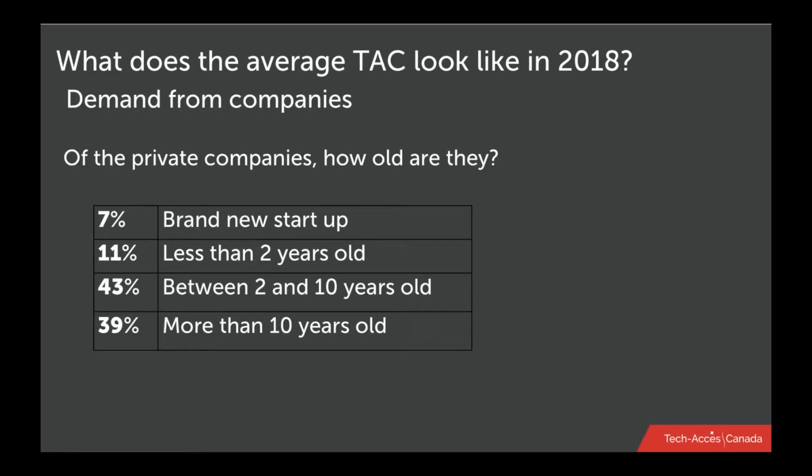Demand from companies, again, the majority of them are between 2 and 10 years old or over 10 years old. There are a lot of resources and supports available for the startups and the young companies getting to the point where they're validating that prototype, getting that alpha prototype made, and then coming to see the TACs for that incremental innovation support or adding a new SKU or changing up an existing product.